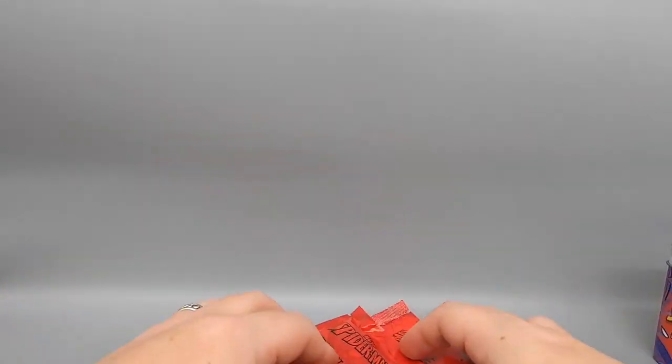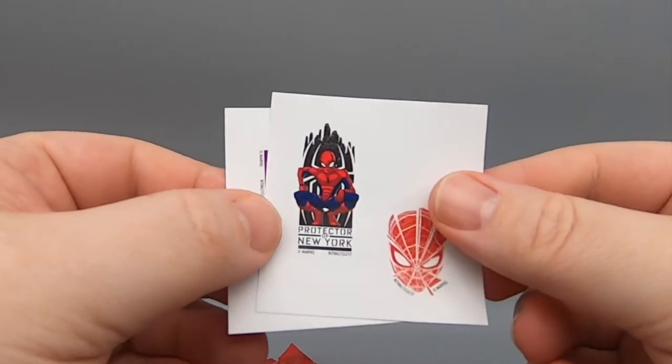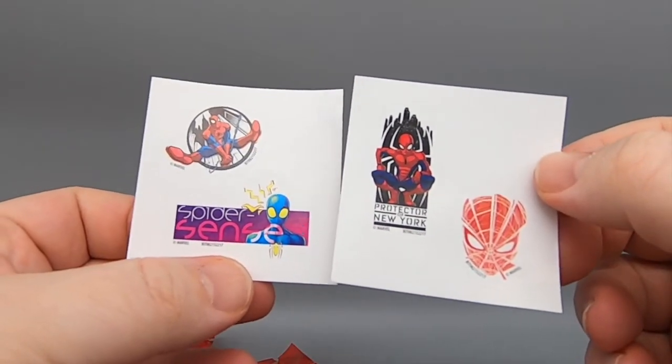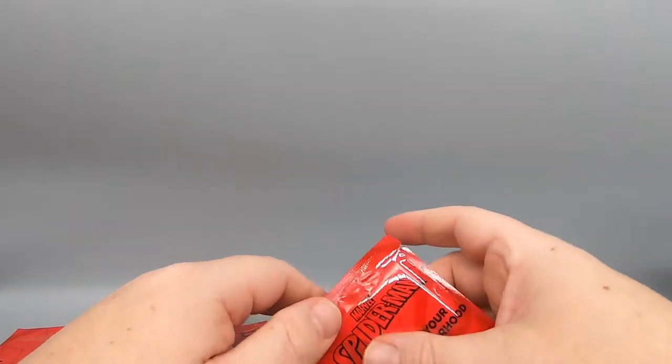Let's go ahead and open up one of these little shitty bags here. We get some stickers. That's not too bad. Those are okay. Yeah, I ain't mad at these. Nice little stickers. Put them wherever the fuck you want. All right, so there you go, some stickers.